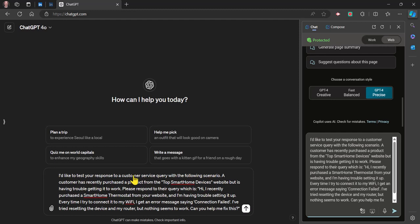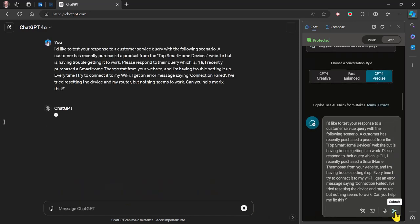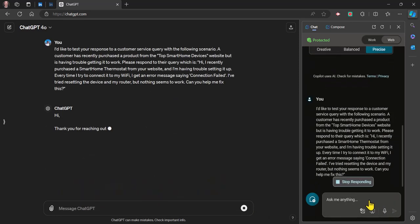work. Please respond to their query, which is, hi, I recently purchased a smart home thermostat from your website, having trouble setting it up. Every time I connect to my Wi-Fi, I get an error message saying connection failed. I've tried resetting the device on my router, but nothing seems to work. Can you help fix this? So I'm just going to send that off on ChatGPT. Just going to send that off to Microsoft Copilot. And let's see how both of them get on.